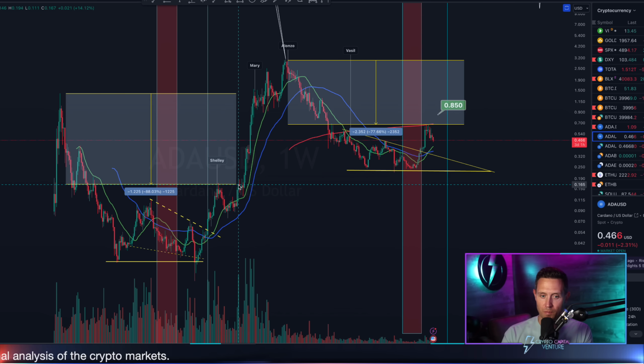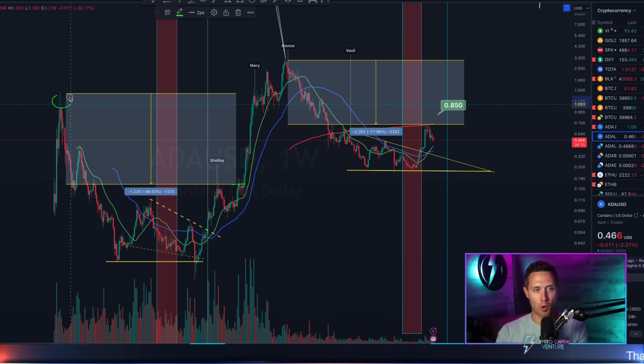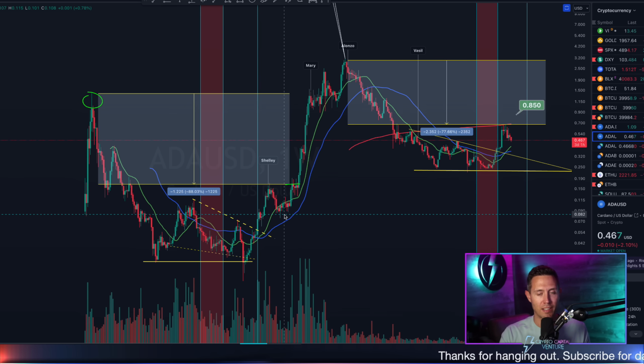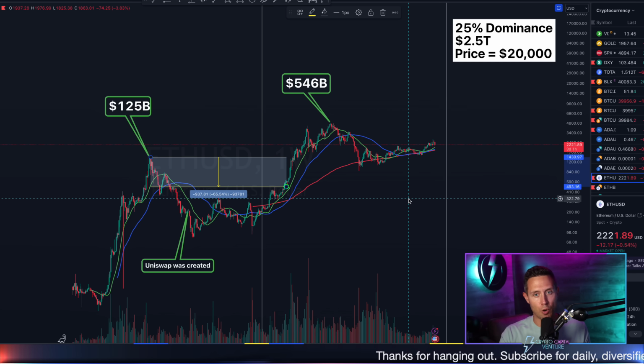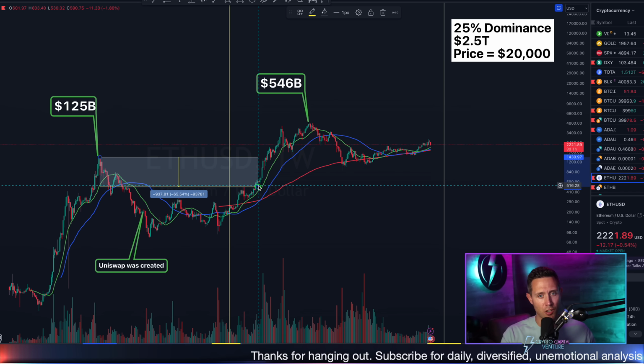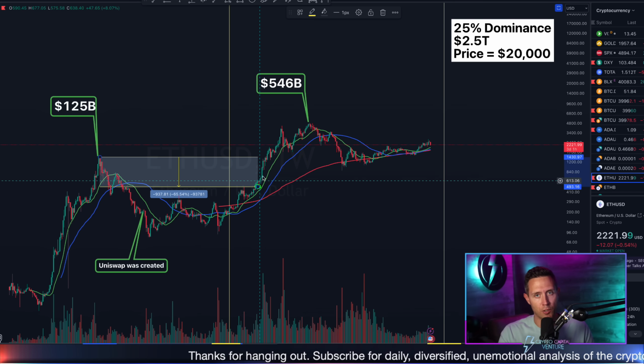So just take this into perspective. Right here, November 2020, Bitcoin's breaking the bull market doors. ADA is still down 88% from all-time highs. So Bitcoin's about to go crazy. ADA also obviously about to go crazy. But for a moment, ADA, you go over here and look at Ethereum. Ethereum in November 2020 started kind of moving with Bitcoin a little bit as well.